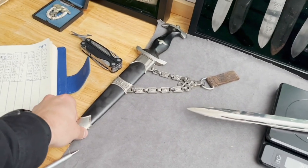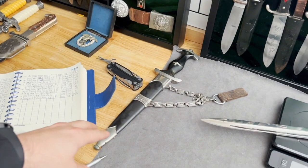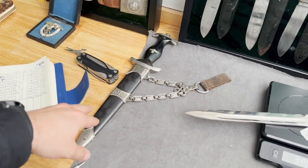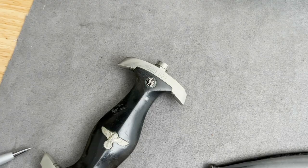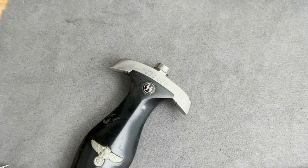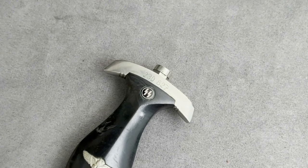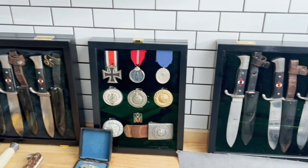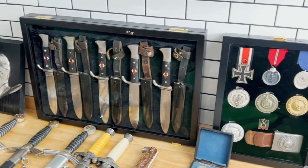And some more items I have here, I will send it to Europe also, to the European Union. And this is a chained SS dagger, chained SS dagger with a number on the top cross guard, and I have paperwork about this number. All this stuff will be with me in the United States.